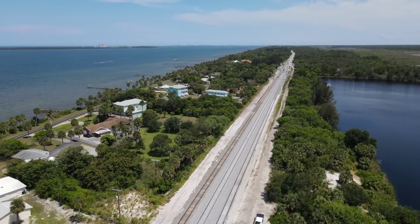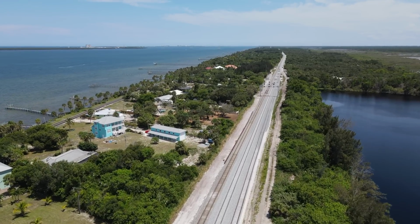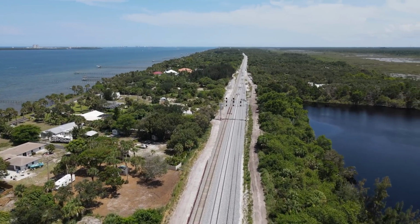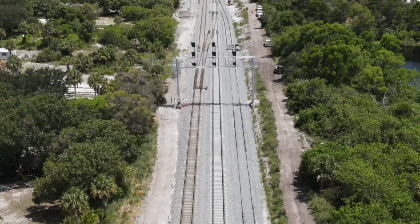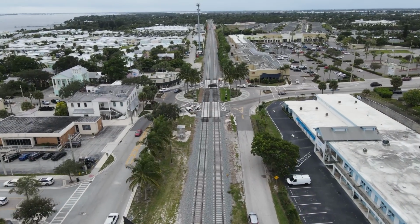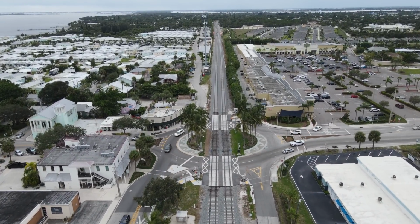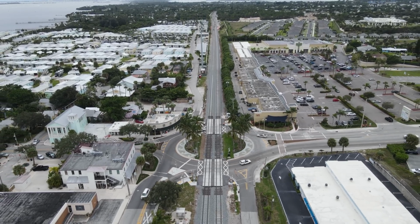Here's the new CP White City crossover, south of Midway Road in Fort Pierce. All of the new track in this area is now in service. The activated track continues to CP Rio, south of the Jensen Beach Boulevard crossing in Jensen Beach.